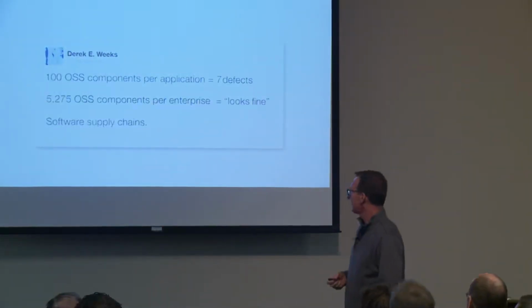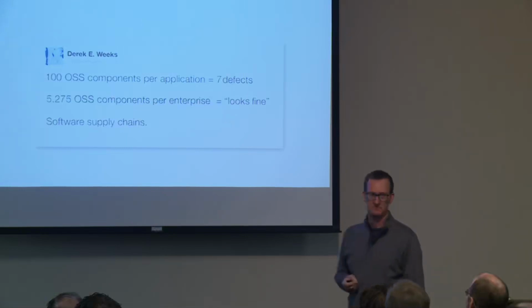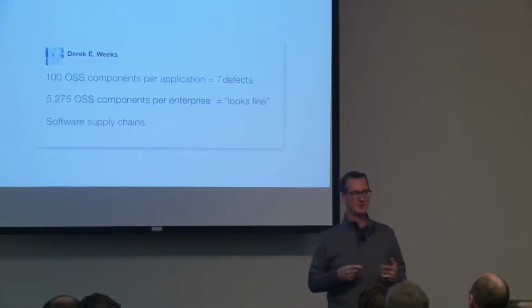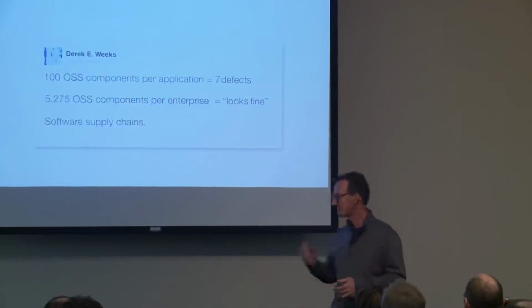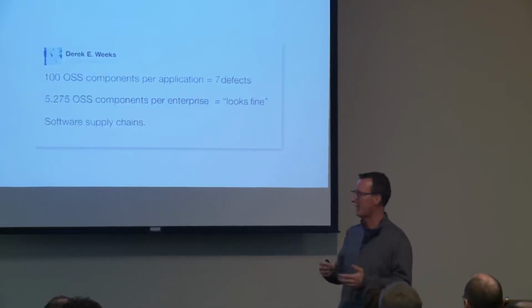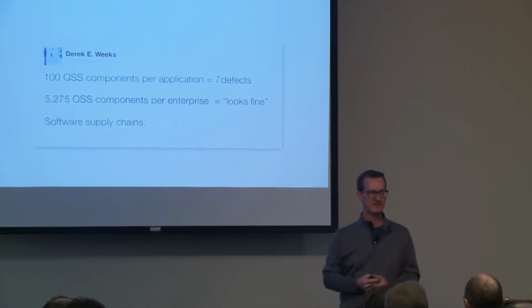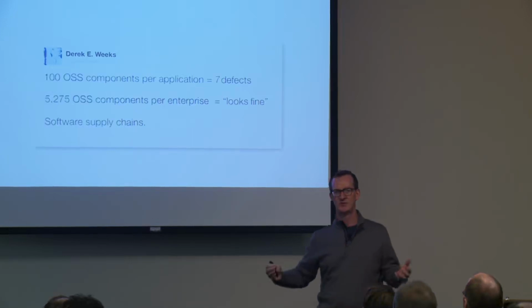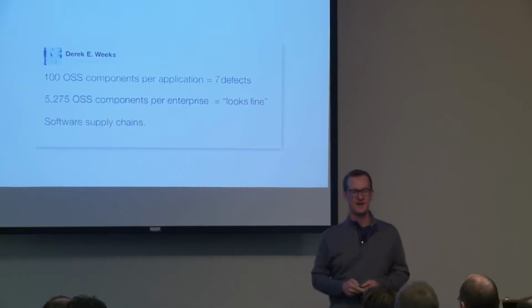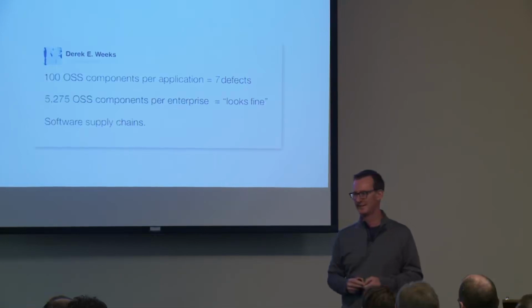So about 106 open source components are used in the application, right? And what we saw last year was that, in terms of the percentage of components, about 7 of those have at least one known security defect in them. But when you're consuming thousands of components across your applications within an enterprise, it looks fine. Dude, I have a deadline, right?